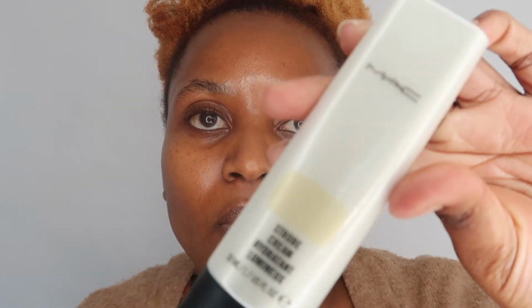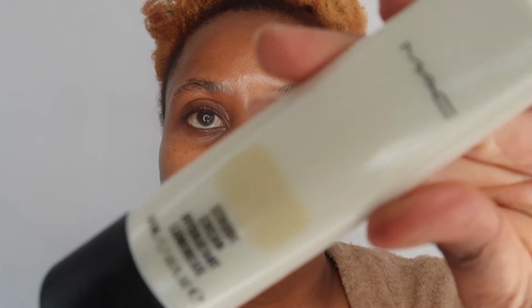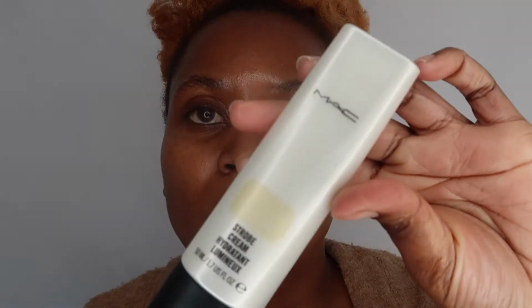Let's get into it. I start with the MAC Strobe Cream, which is a primer, very glowy and hydrating. I love a glowy look when it comes to my everyday look. I think it just makes you look super fresh and awake. So I apply the strobe cream. I'm quite generous with the amount that I apply.